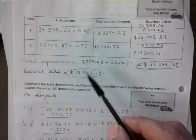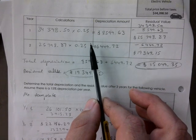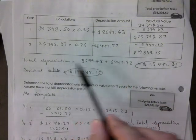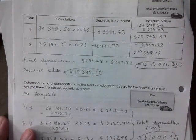Here's what I'm going to tell you. Let's say you made a mistake along the way. You probably lose a full mark, right? But if you went to total depreciation and you showed me that you're adding these 2 cells, that would still be a full mark for that, right? So just show your work and you'll be surprised how much you can score there.